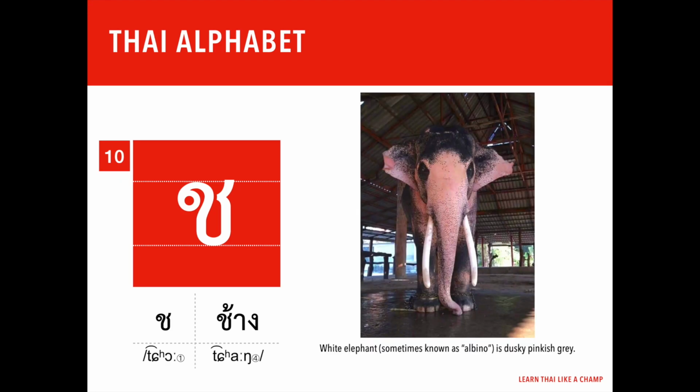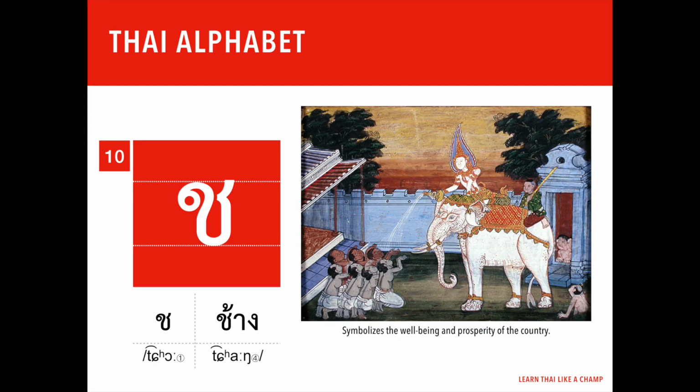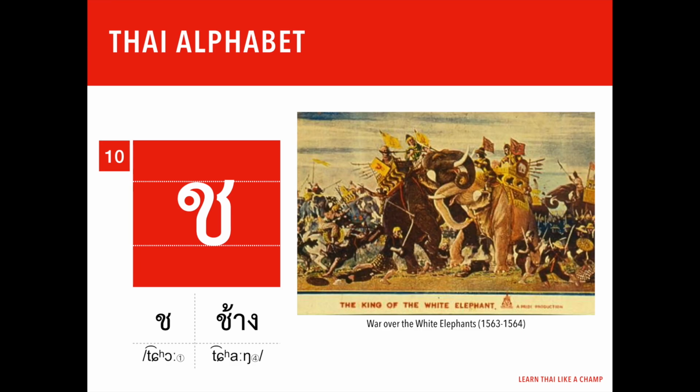Okay, did you also know about the white elephant? It is actually not white, but rather dusky pinkish gray in color. We have a long-held belief that these white elephants symbolize the well-being and prosperity of the country. The more there are, the greater power that country has. This has also led to many conflicts and wars between our neighboring countries in the past.